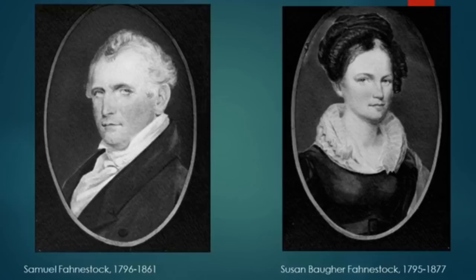In 1833, the tavern was purchased by Samuel Fahnestock. He was a businessman from York Springs, and he had actually moved to Gettysburg and opened up a business here in 1831, and in 1833 purchased the tavern and then opened his store at that location. And advertisements in the newspaper start about that time.